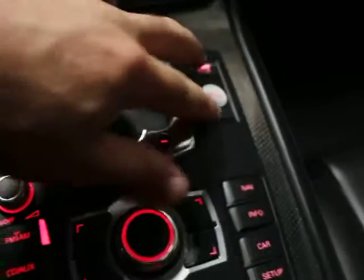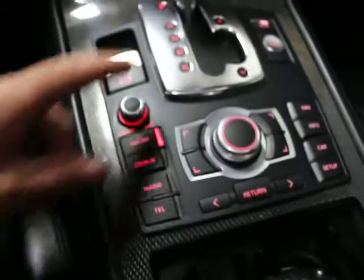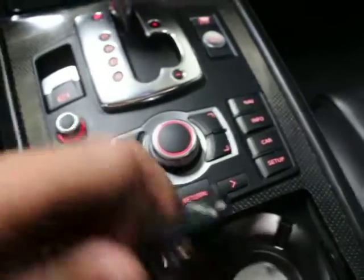I'm gonna open it back up just because it's a little easier to film stuff. Okay, so this is your Audi media. If you've got these two buttons on Audis nowadays, that means you've got a smart key, which is a keyless go basically. Electronic parking brake, this is your media system. It's very complicated, especially on this particular car. It includes a lot of stuff.